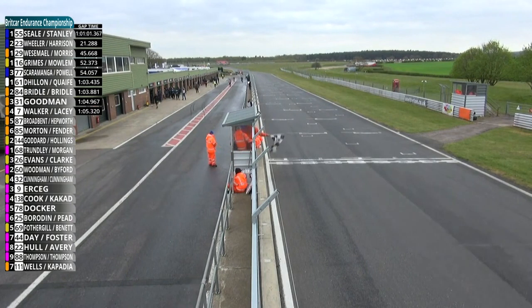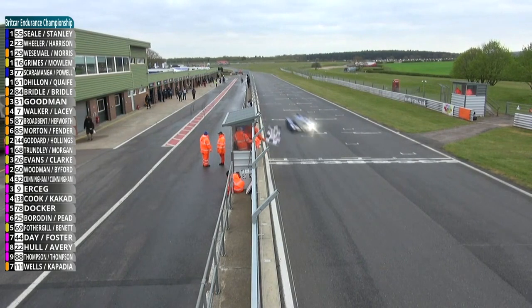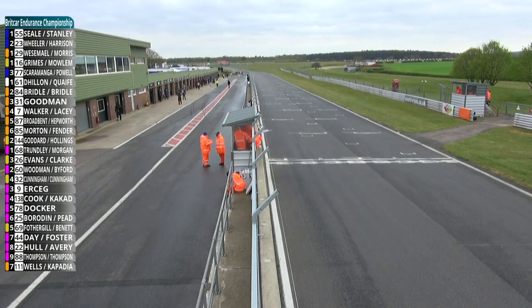9th overall from the back of the grid after failing to start race 1. And Jem Hepworth and Jimmy Broadbent, 10th overall, 5th in class. Class 4, meanwhile, won by Team Brit in their Aston Martin, a lap down, overhauling Ash Woodman. Okay, I think we'd better head down to Parc Ferme and hear from some of our winners, talking to Ian Waterhouse.